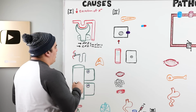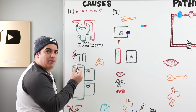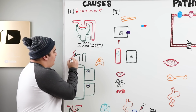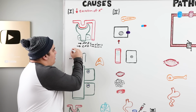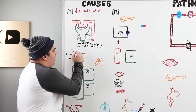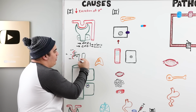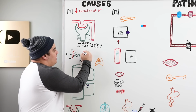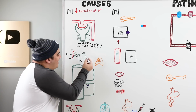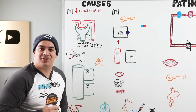In the different portions of the nephron, for example here, if we take this tiny little diagram of our nephron, here we have the afferent arteriole, this portion here. This would be the efferent arteriole. This right here would be the glomerulus. Here you would have your Bowman's capsule, proximal convoluted tubule, loop of Henle, distal convoluted tubule, and then the collecting duct, right? In the distal convoluted tubule, that's really where potassium is actually excreted.